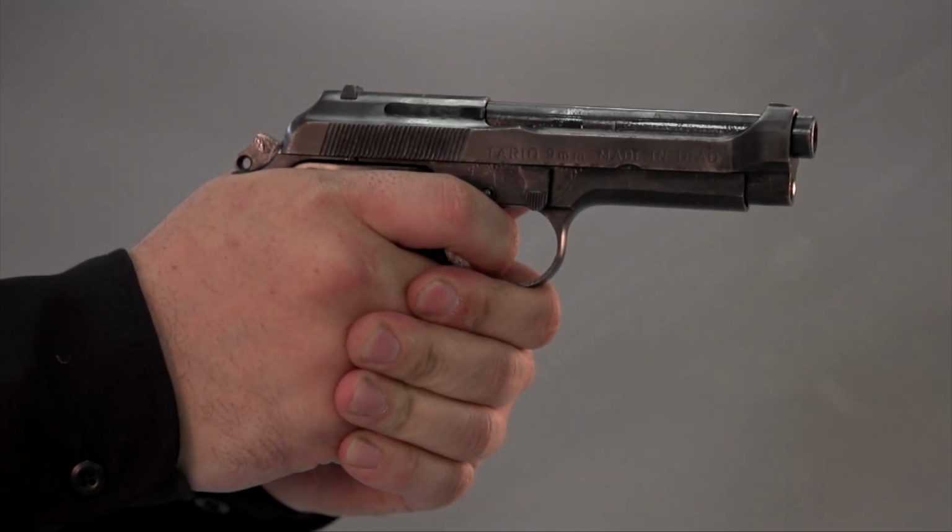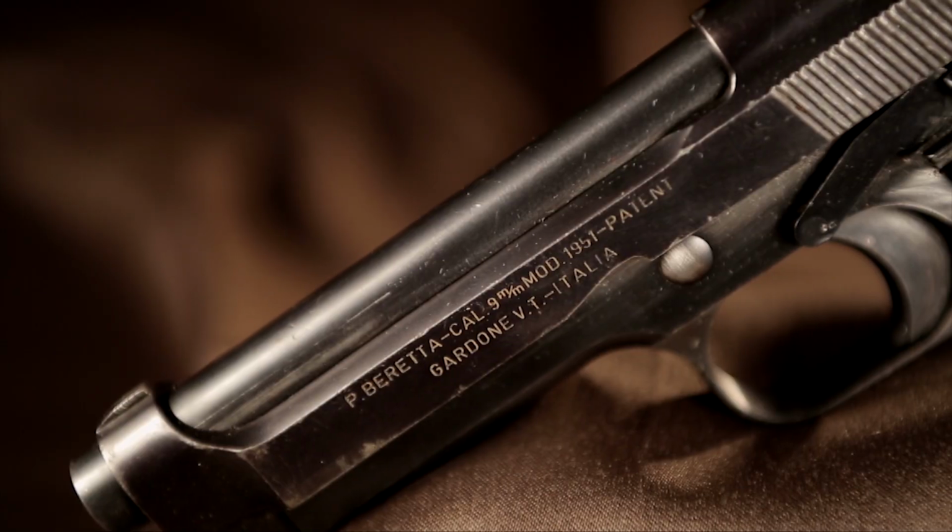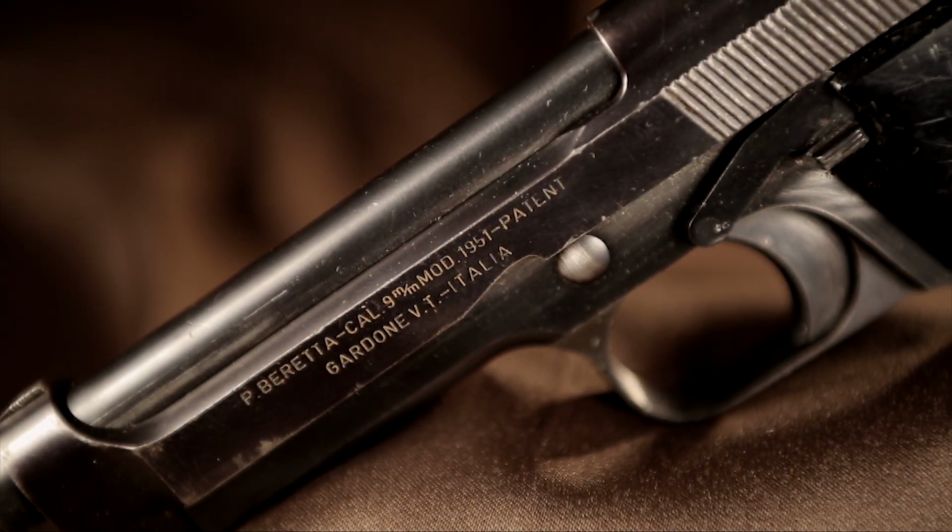The Tariq pistol is actually one of the more rare variants of the Beretta Model 1951. Beretta sold the nation of Iraq, before the unpleasantness, an entire factory and tooling to make these guns.